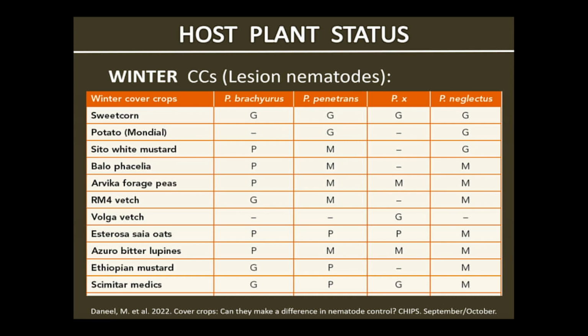We can share this information afterwards, so I'm not going to run through each one of them. But what I think is quite important, and what I wanted to highlight after studying this table, is that for a single cover crop, there are different host plant statuses depending on the nematode species. That immediately complicates it in my mind, because you've got Pratylenchus, you don't know what species per se, and that already has an influence on the selection of your cover crop and specifically your cultivar as well. So that's one point that I think is important to highlight.